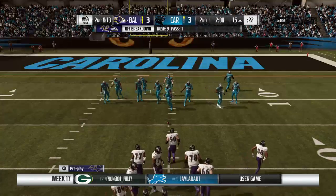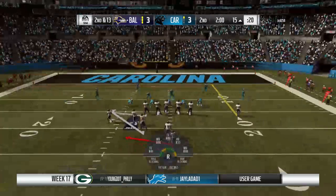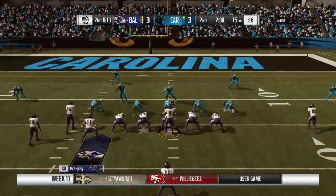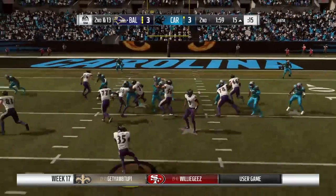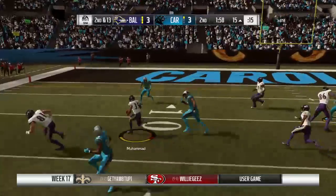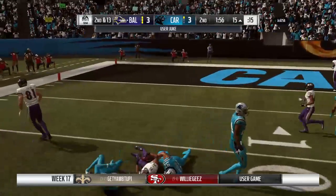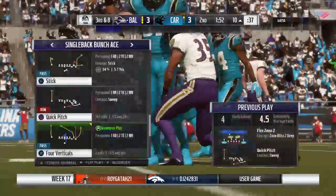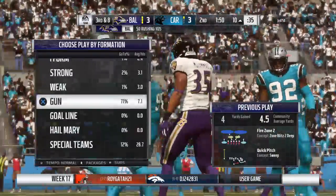The loss of 3 on that first down pass play, now 2nd and 13. Now they'll run it on the toss. The great move couldn't free him. Taken down at the 10. 4 yards on the pickup there, and now they're left with a 3rd and 8.